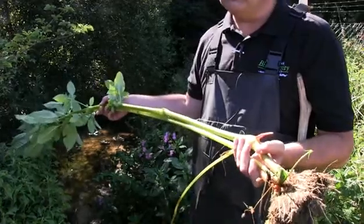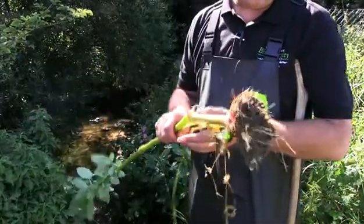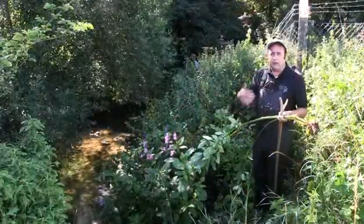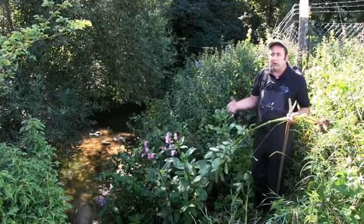And there you can see that is quite shallow rooted for such a large plant. And if we can remove the whole plant, it won't regrow next year. It's an annual plant, so after a period of several years, if we're removing every plant we find, then there is no longer a seed source and the problem is solved.